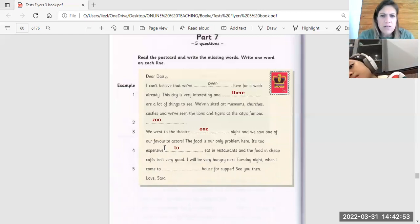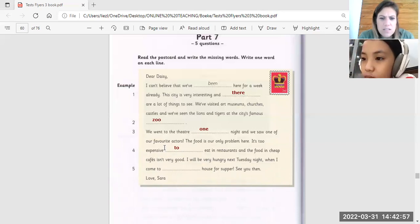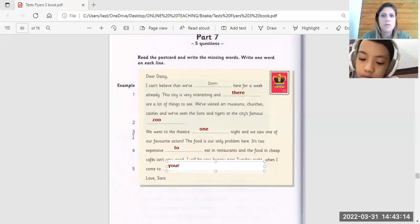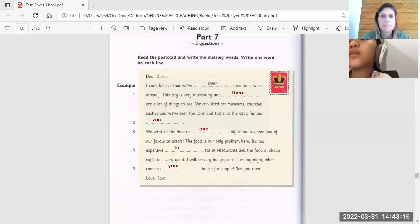Dear Daisy, I can't believe that we've been here for a week already. The city is very interesting. We went to the theater. The food is our only problem here. It's too expensive and the food in cheap cafes isn't good. I'll be very hungry next Tuesday. I'll come to your house for supper. See you then. Love, Sarah.